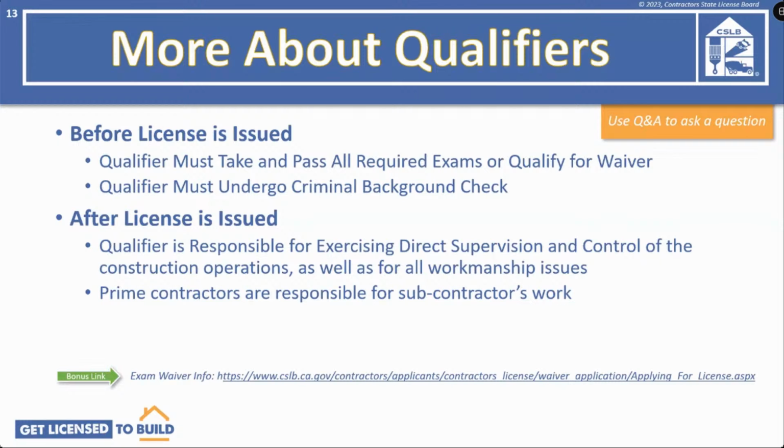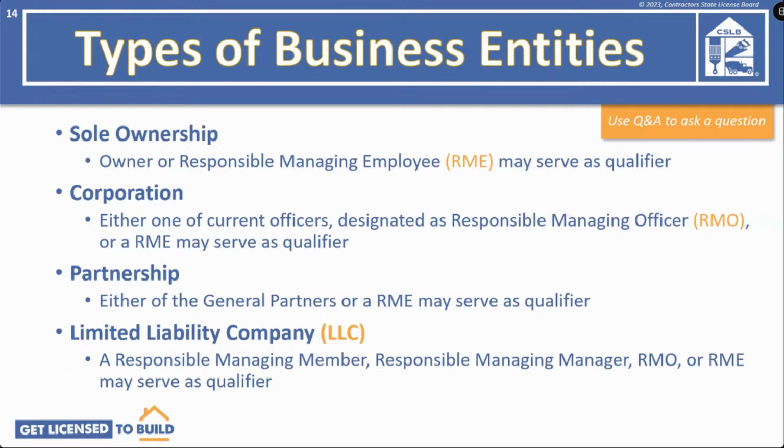After the license is issued, the qualifier must be in a position to exercise direct supervision and control of the company's operations. They are also responsible for all workmanship issues. It is also important to note here that if you are trying to get a B general building contractor license and you hire subcontractors to work under you, you are responsible as the project's prime contractor for the work that they do.